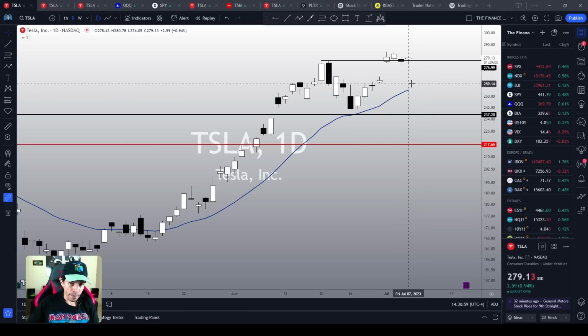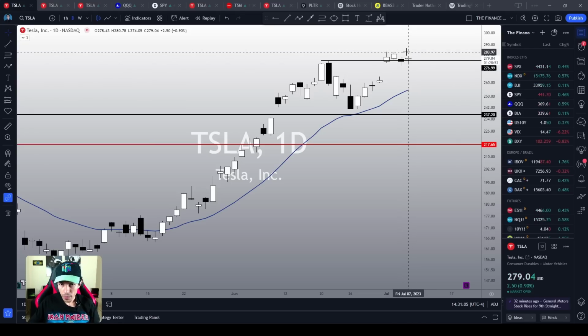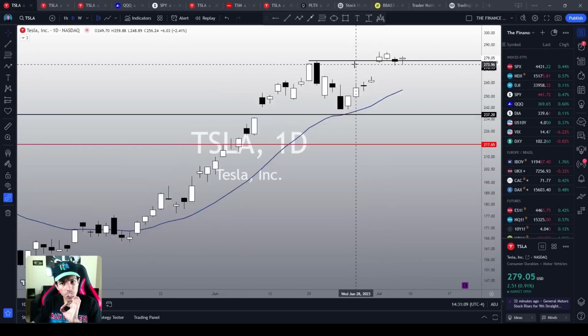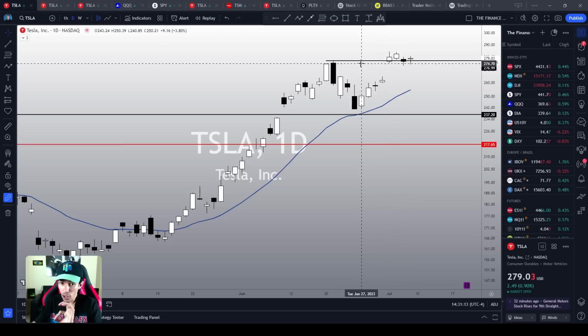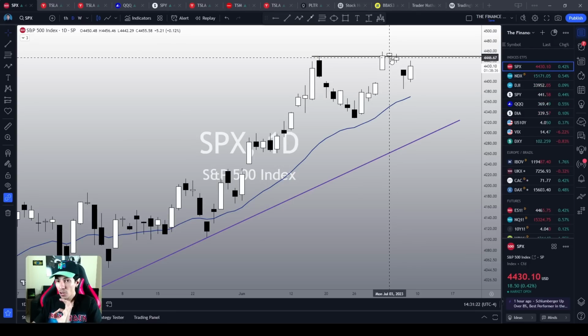Alright, now, I told you guys that Tesla looks very impressive, not only because this week we found a crystal clear support level above the 277, our previous resistance level, but because while the broad market crashed, Tesla is not crashing at all. It is just moving sideways, and this is very good news.